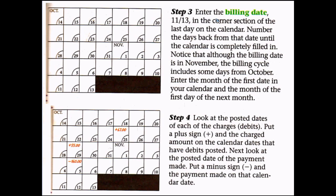Then we go through and we start with the billing date at the bottom. This is the day that they calculated the bill. We start at the bottom and we work backwards. And this is the beginning of the billing cycle. So you start at 11/13, you go backwards 12, 11, 10, 9, and you don't worry about the Monday through Friday thing. We don't care about that. We just care about the dates. Okay. So our billing cycle started on the 14th of October.